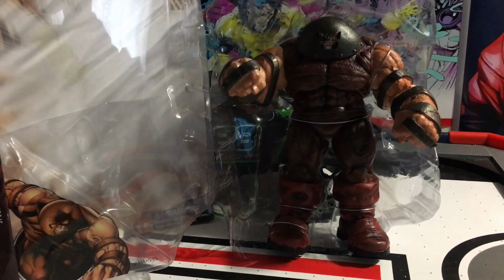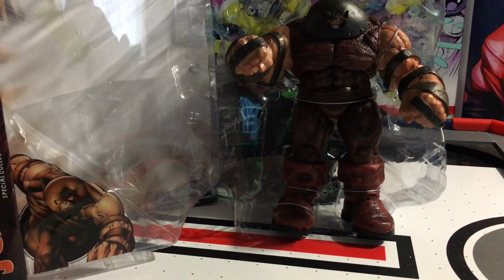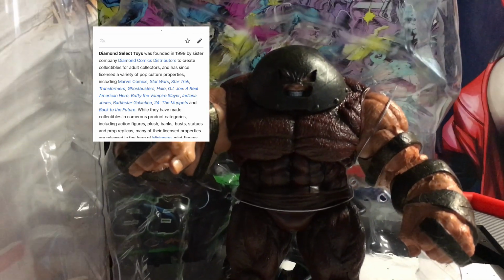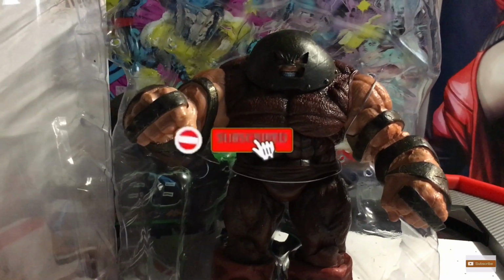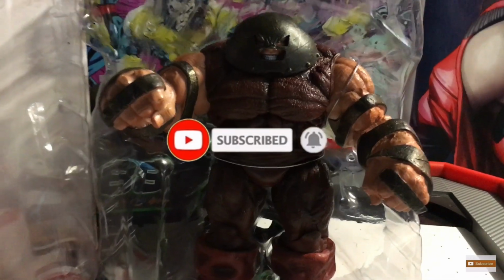The company was founded in 1999. There have been a lot of Juggernaut figures. I don't know if you guys remember Toy Biz back in the 90s, but this figure right here is the best one to me. It's an oldie, but it's a goodie. I just got it, so it's new to me, so I'm going to do a review about it.